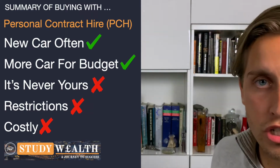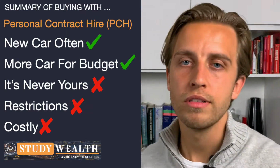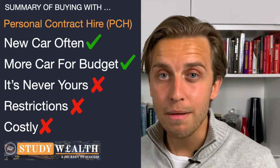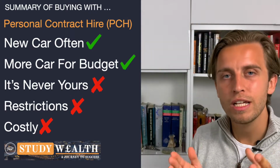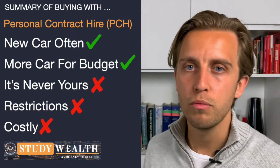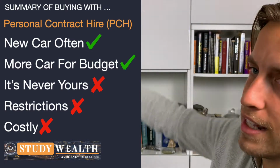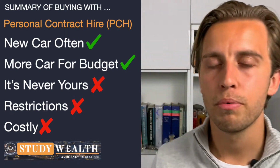Thirdly, restrictions, because you've got allocated miles that you're allowed and you've got a strict wear and tear policy. You have to use the standard car. So that's the main point there when it comes to restrictions. And finally, it's more costly because you're getting a newer car that you often won't be able to afford. That depreciation curve, you're actually basically financing its steepest part, the steepest fall in its depreciation.